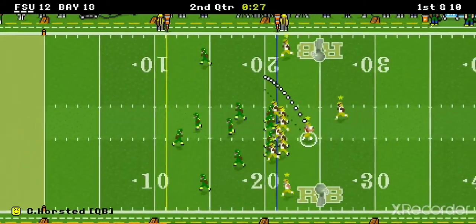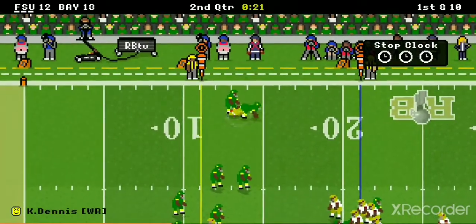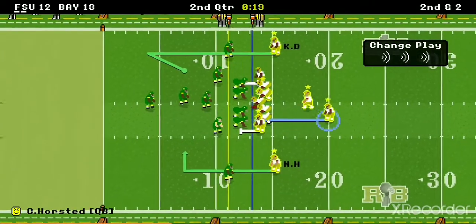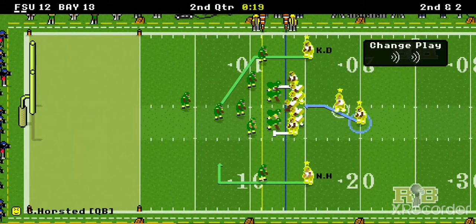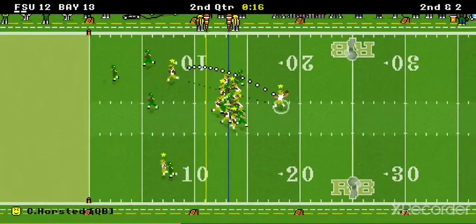And now they're almost in the red zone. A quick pass right there to Cam Dennis. 8 yards. Now with only 19 seconds left in the half, they're going to have to do something to get into the end zone. There's an audible by Horsted. Didn't like what he saw. Might take advantage this time.